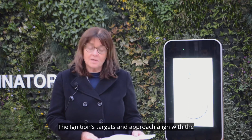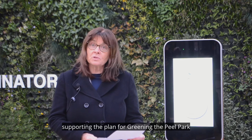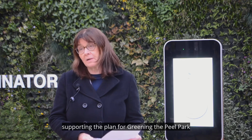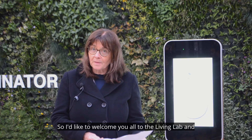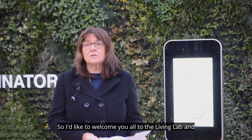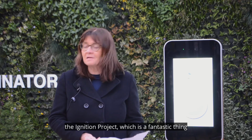The Ignition's targets and approach align with the university's strategic planning for research, enterprise and industry collaboration, as well as supporting the plan for greening the Peel Park campus through the innovative design of the Living Lab. So I'd like to welcome you all to the Living Lab and the Ignition project, which is a fantastic thing for Salford University to be involved in. Thank you. Right. Welcome everyone.